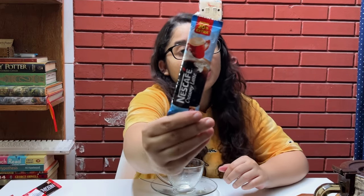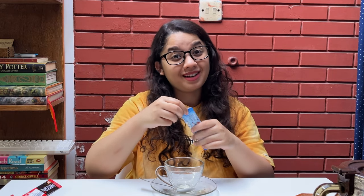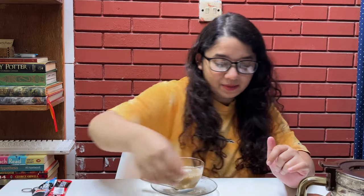Sticking with Nescafe, we're going to be trying their creamy latte next. This is, I think, new, and it looked nice and I wanted to try it, and it's also 20% extra. So, creamy latte from Nescafe. I think this is going to mix well as well. I drink more coffee than this regularly. This is too little, but let's try it.